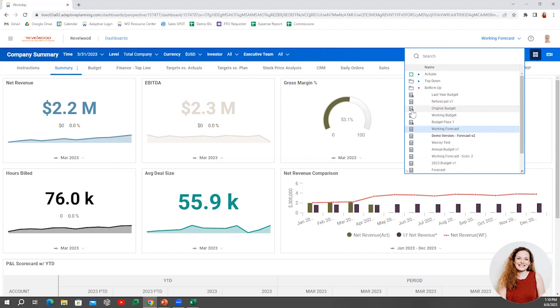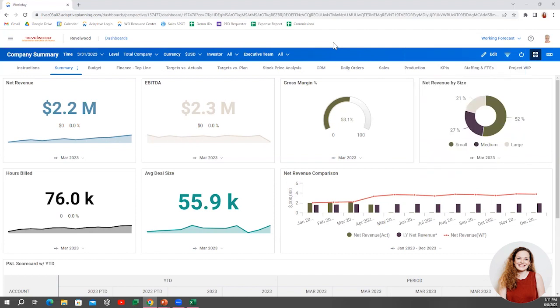You'll notice a couple of these have lock icons at the bottom. That just means that you have a board approved budget, something like that. You want end users to be able to come in and see the data, pull it into reports, maybe copy it into that rolling forecast, but you don't want them to change the data in that specific version. So thinking data integrity. So those are the two foundational data elements.